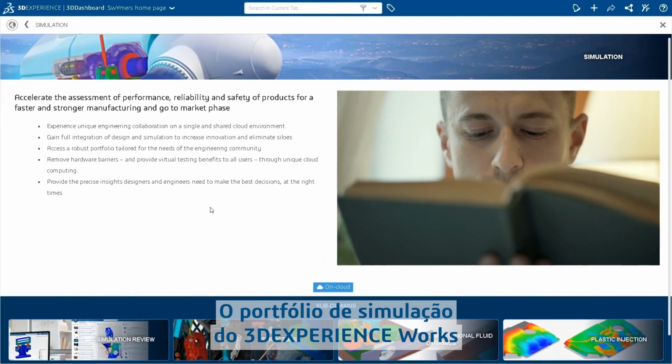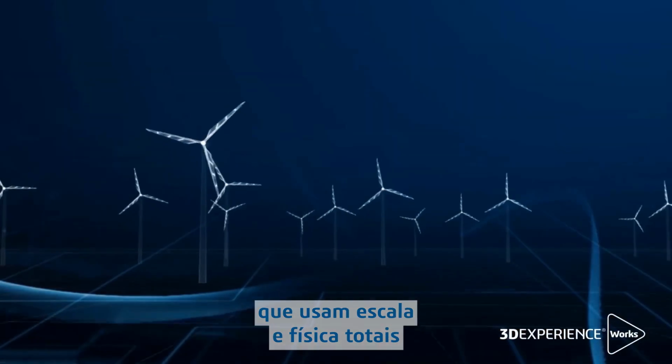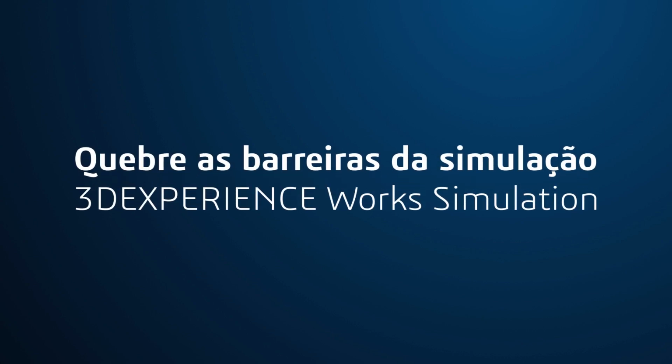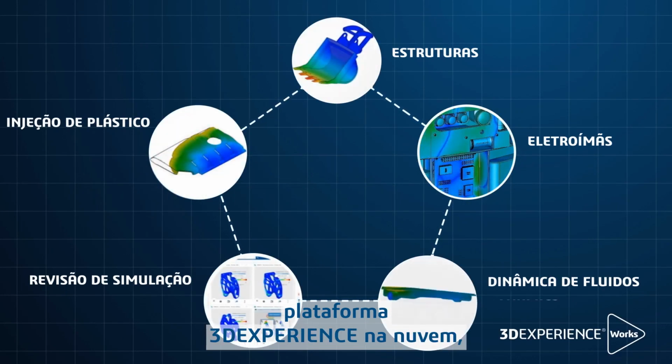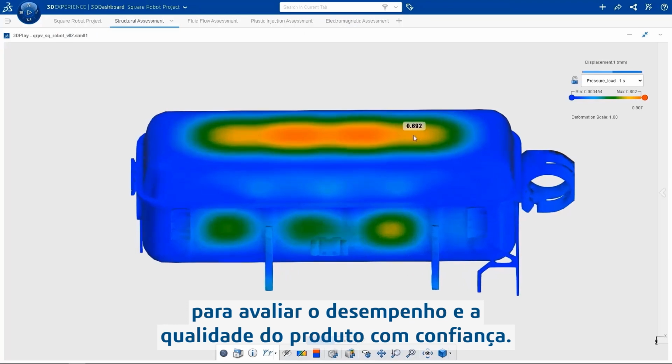The 3DEXPERIENCE Works Simulation Portfolio provides comprehensive all-physics, all-scale simulation solutions for evaluating how your product will behave in real life. With this portfolio, available on the 3DEXPERIENCE platform on the cloud, you can get the benefits of early virtual testing to assess product performance and quality with confidence.